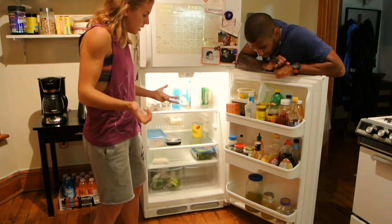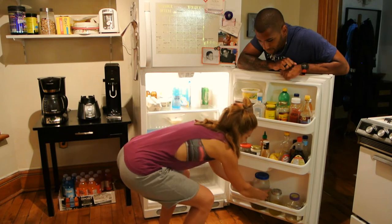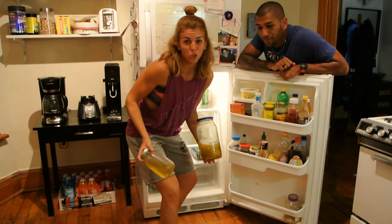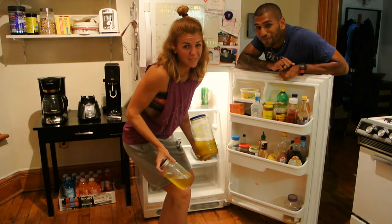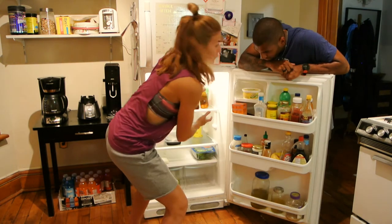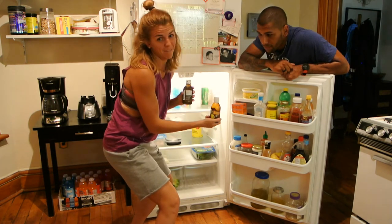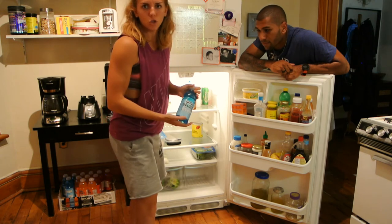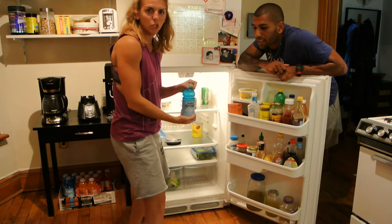In our fridge, we really just have the basics, two huge things of pickle juice, it helps with cramping in the middle of a decathlon, huge thing of garlic, two different kinds of fish oil, because why have lemon fish oil when you can have chocolate flavor? The best of the best in sports drinks, Kirkland Signature.